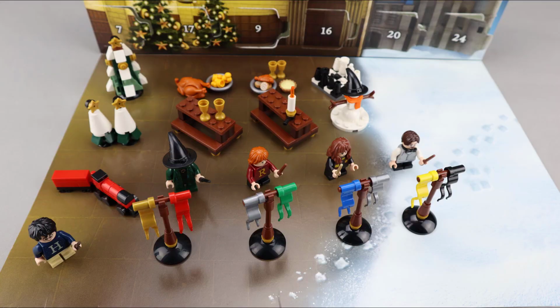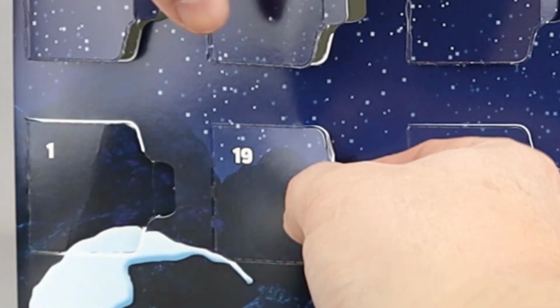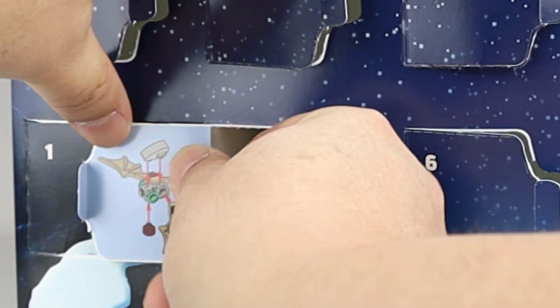Let's take a look at today's builds. Here is the Star Wars Advent Calendar. Let's take a look at day 19, which is here in the third row. And it looks like it's a Mynock build.